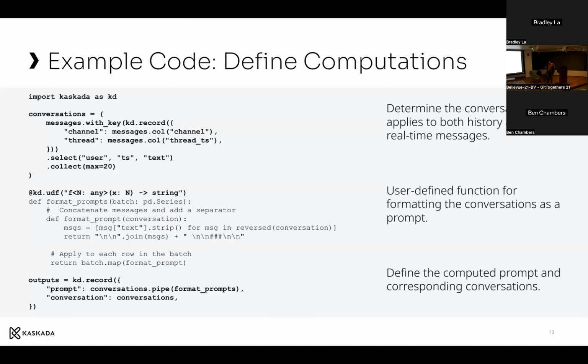This is some of the Python code showing those pieces. At a high level, we import the Cascada library at the top, and then we say, okay, take all of the messages, group them by the channel and the timestamp, which is making the conversation. So take the 20 most recent messages in each channel. Then we have a user-defined function that turns that into a prompt string. At the end, we say, take the prompt and the conversations, and that's our output. We make a stream, a time stream, of records. So this is the computation necessary to collect, for every channel in your Slack, the 20 most recent messages. It also uses the thread, if there is a thread. This thread TS here as the secondary key is the timestamp that a conversation starts in Slack.